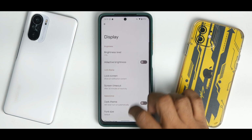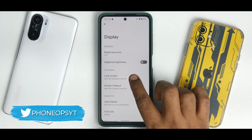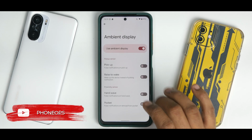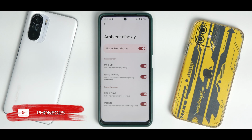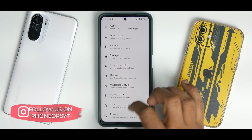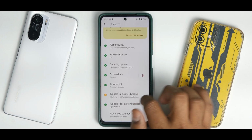And if you go to display, you will see that I have set the device to always 120 Hz mode, right? Now you don't really get always on display over here. Let's see. Use ambient display. That's, of course, you don't get always on display because this device comes with an LCD panel and it will eat up your battery if you keep it always on. So now moving on, you have wallpaper and style, security. Under security, you do have fingerprint unlock, which works absolutely fine. You don't really have face unlock yet.